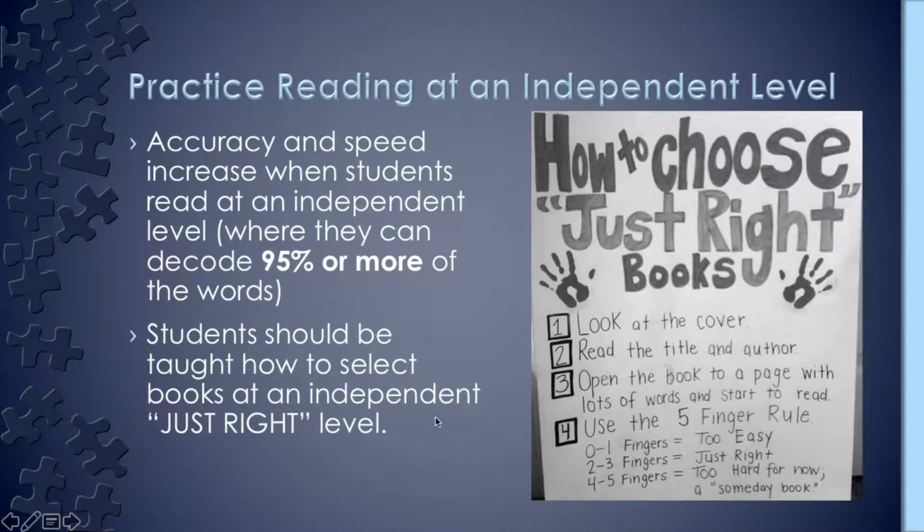Students should be taught how to select books at a just right independent level. So we often talk about the 5-finger rule, where when they're looking at a book, if they read one page, and they have 4 to 5 fingers, usually 5 fingers, we say that book is too hard. So if they come up with 5 words that they don't know, the book is too hard. So there's also too easy. So usually they need 2 to 3 words on a page that they don't understand. That would be a just right book.